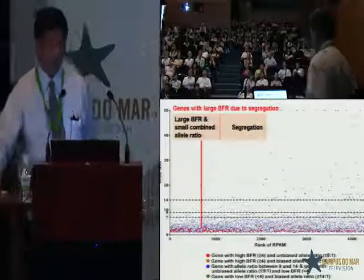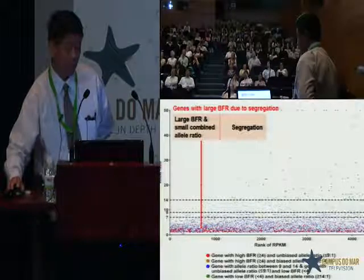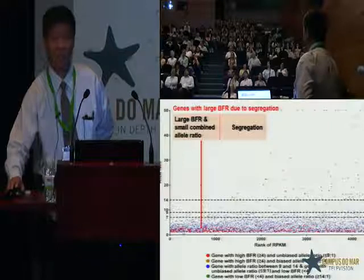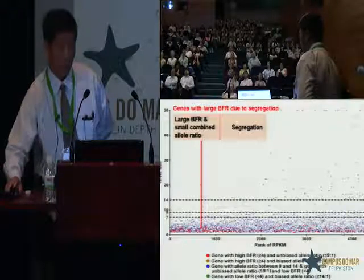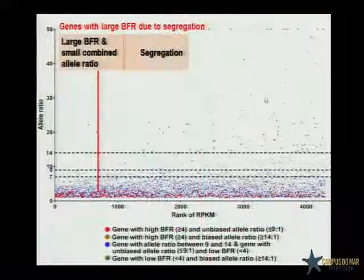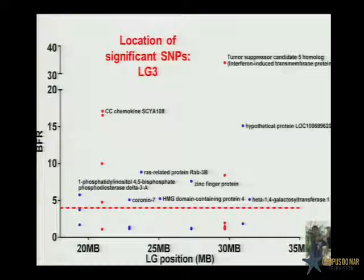When we look at those segregation patterns, you can see the red dots here are low allele ratio when you put them together. So resistant and susceptible put together, you have very, very low allele ratios. Those are the ones that we're most interested in. But you also have some others where allele ratio is very large, and yet BFR is very small, which is caused by gene segregation. When we look at genetics, we have many significant SNPs.